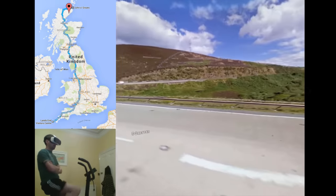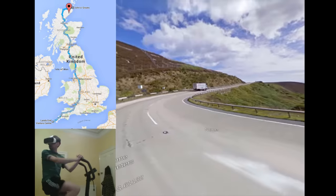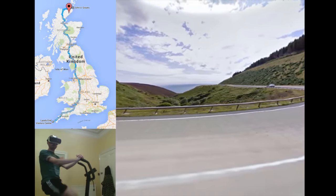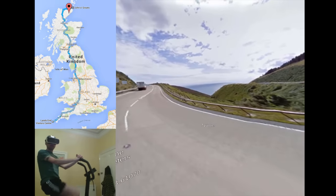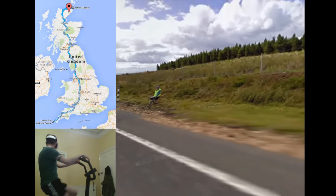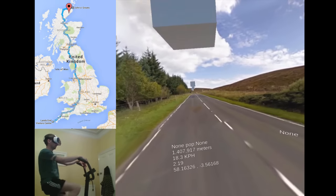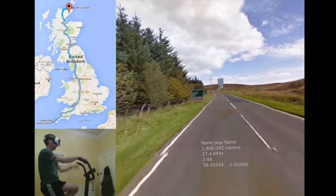I need to take a hairpin bend here up the steep hills. Cyberhawk. Sounds like a terrible 80s kids cartoon. Look at that, big valley. Keep going mate, you're almost there. You've only got 5 days left. There's just about more cyclists than cars up this way.